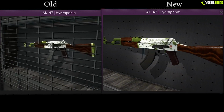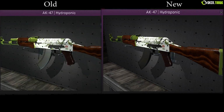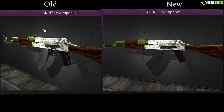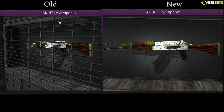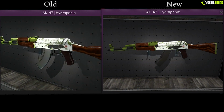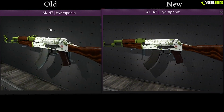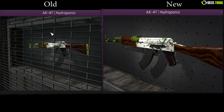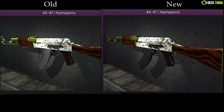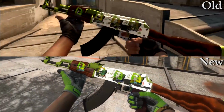I found some really old clip where I recorded an AK Hydroponic, and then I recorded the new one, but I'm not sure. I don't know if this was a mistake or not, or if Valve just purposely... I feel like the old one looks a little better, if I'm being honest. Like, the lighting just looks a little bit better on the old one. The new one is just a lot darker for some reason, and I only had a few seconds for the old clips. That's why it's just kind of looping like that. But either way, I don't exactly know what the purpose of this was. It may have actually just been a mistake, but the new one, it's not nearly as glossy.